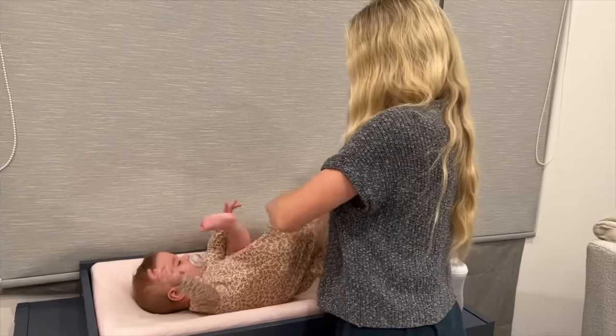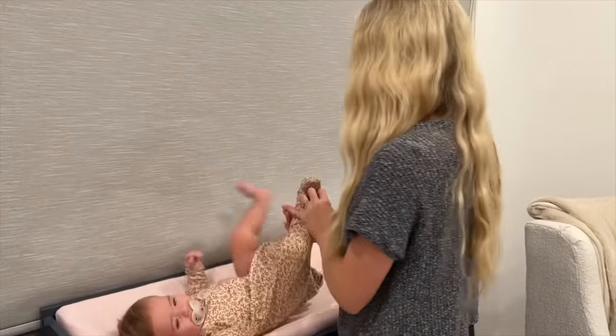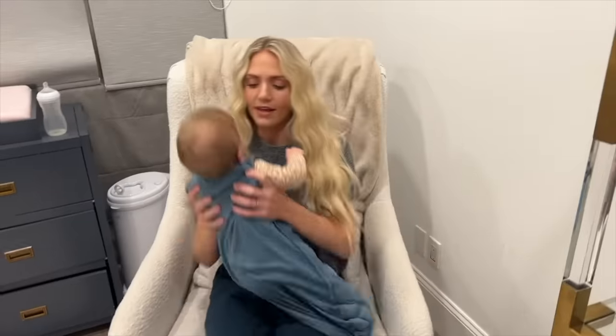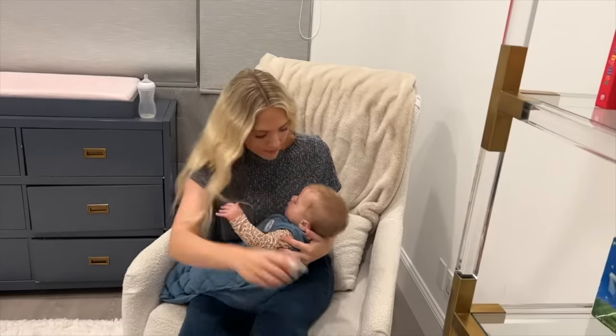Now it's Ev's turn. After I'm ready, it's baby nap time, so I put her down. Sometimes I'll get ready too while she's napping because it's a little bit easier.